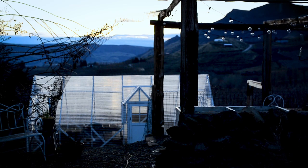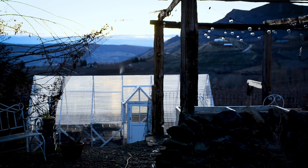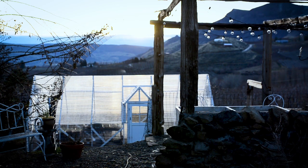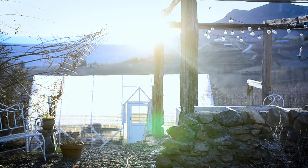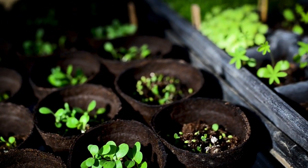Today is an extra special day. So I'm in my greenhouse and it smells like forest floor and the birds are singing and my seedlings are growing in full sunlight and it's humid and warm.